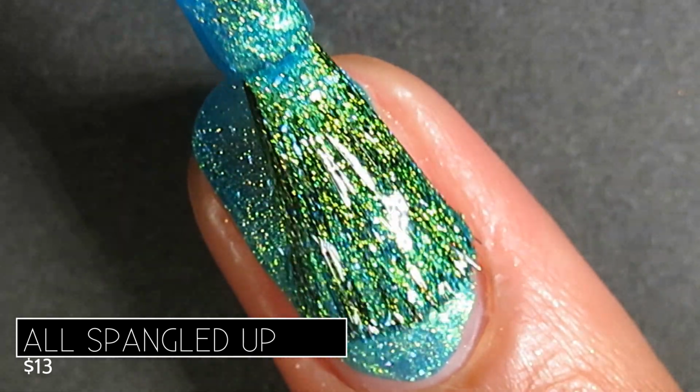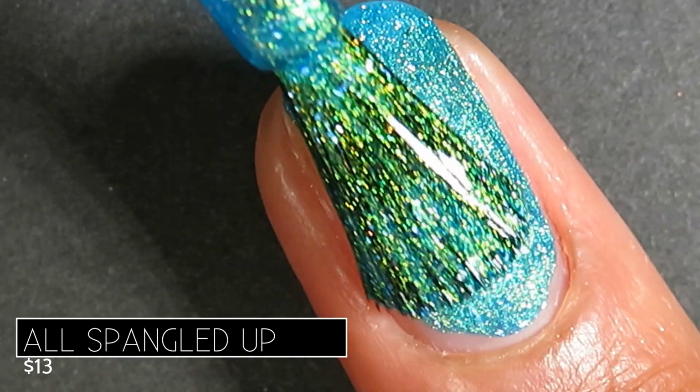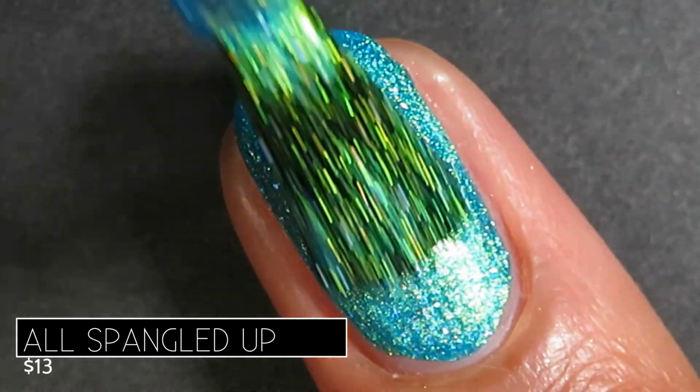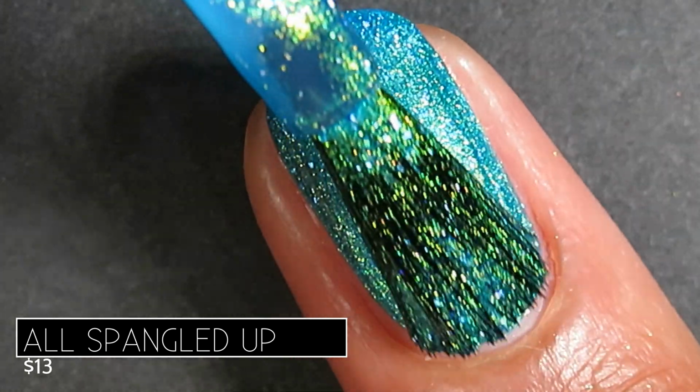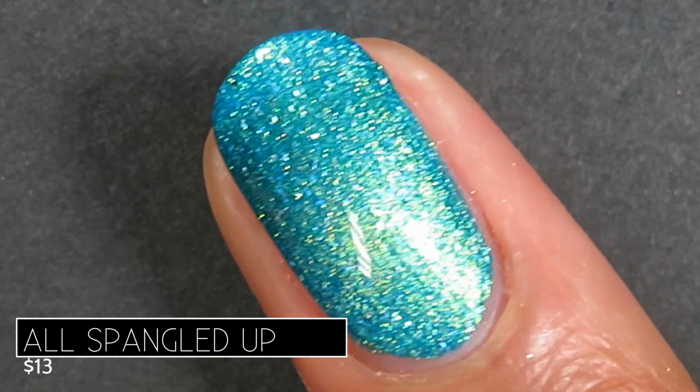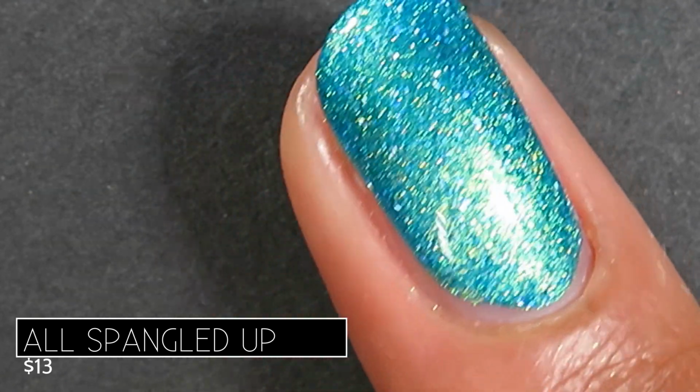I felt like I could see a little bit of that nail line in the first coat. I don't know if I would call this one a true one coater, but it was definitely perfect in 2 coats, as you're seeing here. My goodness, the green is really prominent in this one in bright lighting.